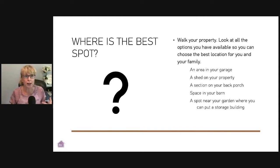If you have a garage, is there a section that you can use? Do you have a covered porch that you might be able to use? Maybe you have an alcove on your building that you can turn into a gardening supply area. Do you have a barn? Do you have a lean-to? Anything on your property, I want you to scrutinize it and see if it might work as a great solution for housing all of your yard and gardening tools.